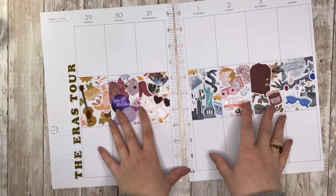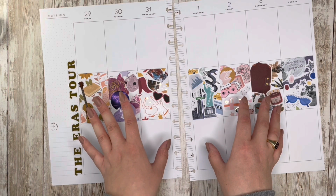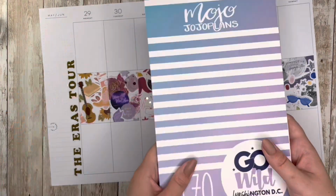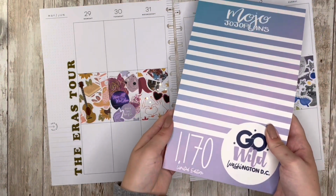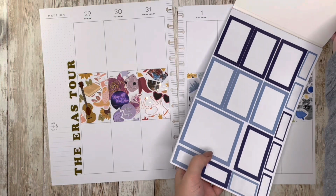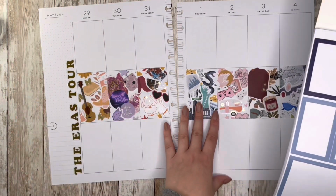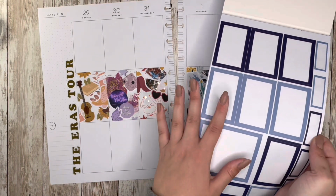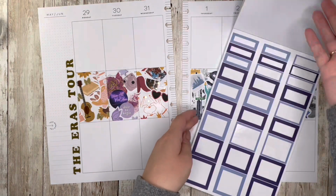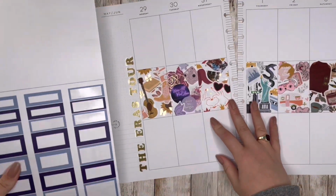So I was thinking I would do gold boxes for my functional stuff, but I'm running low on basically every single color of colorful boxes, so I'm going to go with something a little bit out of the usual. I'm going to use the Mojo Jojo Plans Go Wild limited edition boxes book, and I'm going to do this navy blue color. I don't know if it's the best choice, but I feel like it works with all of the colors that I have here on the page, so I think it's a good choice. I have this sheet of the smaller boxes left, so it shouldn't be terrible to complete this week.